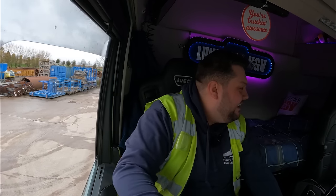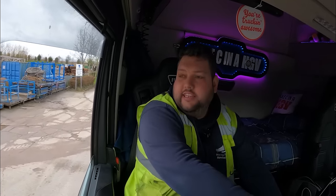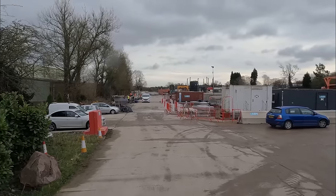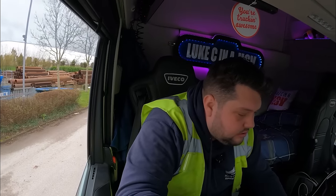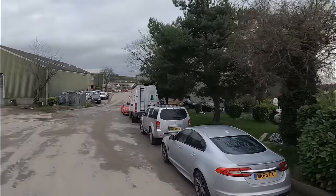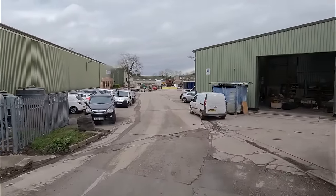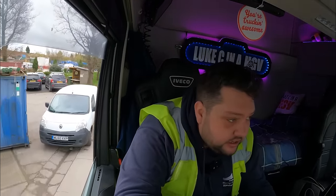Right, so we need to go back. He said go back to the entrance that we came in and go down that road, but I think we might be able to get down this way, potentially. If not, we'll turn round, but I'm pretty sure we can get there this way as well. Looking on Google Maps, this looks like a road that goes all the way around.